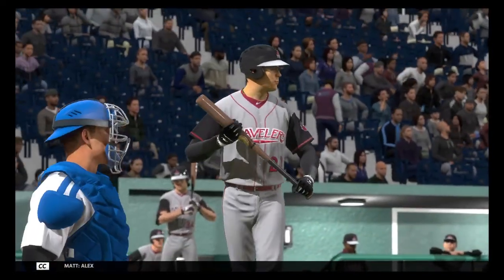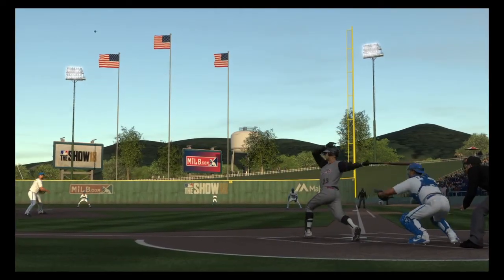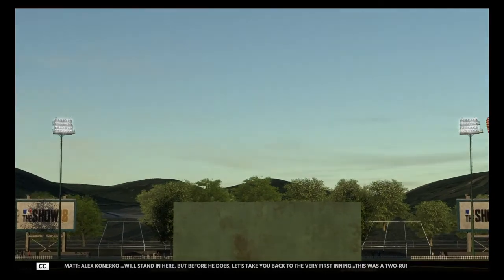Alex Konerko will stand in here, but before he does, let's take you back to the very first inning. This was a 2-run home run right out of the gate that really got these guys off to a fast start.